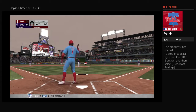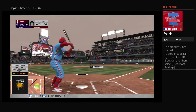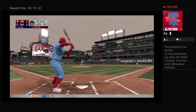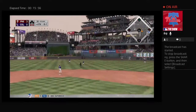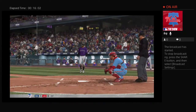No balls and 1 strike. Into the windup. Here comes the 0-1. Easy fly ball into shallow center field. Hampson is there, and it's a very quick inning as that'll bring in Garrett Hampson.